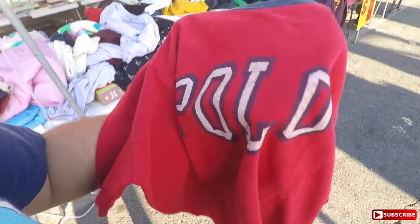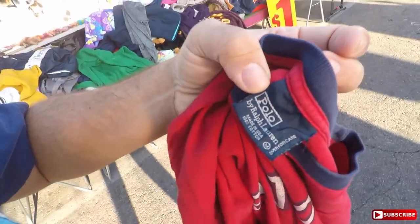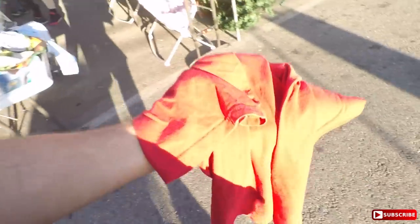I just had a scoop of the Polo Spell out here. It's a size medium. Love the tag. On the left arm, it does say 67. Nice $5 scoop up.